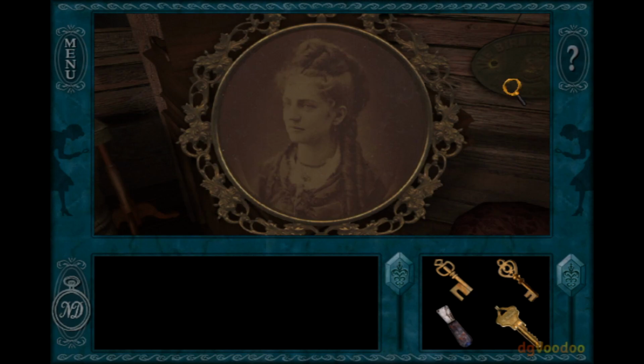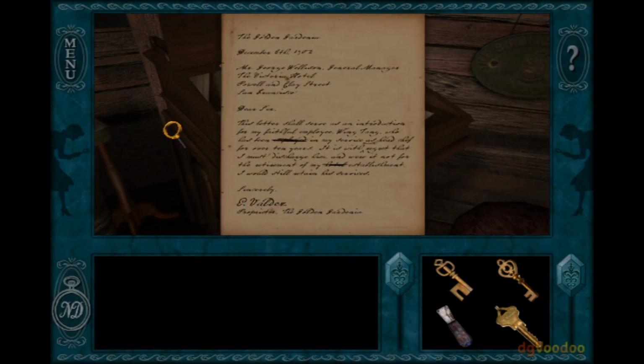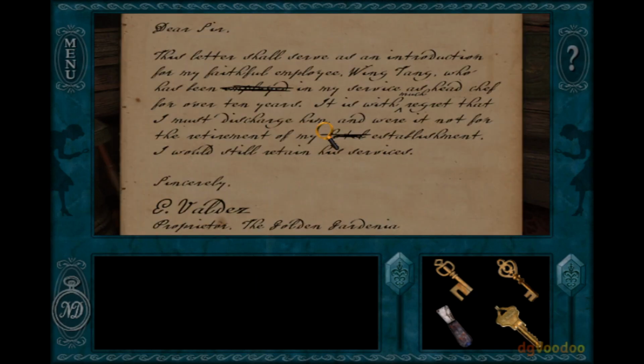An old photo. And a letter. Am I supposed to be able to read this? Seriously, people who make games. I mean, I know it's immersive to have it written like this, but can you at least have her read it aloud? Oh, that's better.